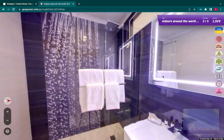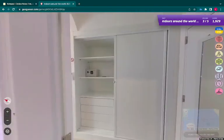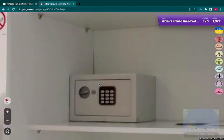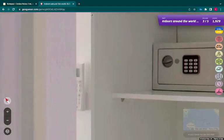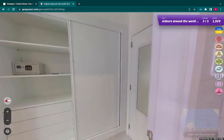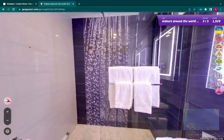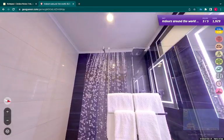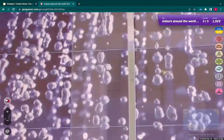Whoa, okay, we have arrived in a bathroom. Now, let's have a look. Got a little safe here. You could probably just pick that up and take the belongings with you. No smoking sign. What else? This bathroom's kind of got that Eastern European weirdness about it. Maybe? Let's see.